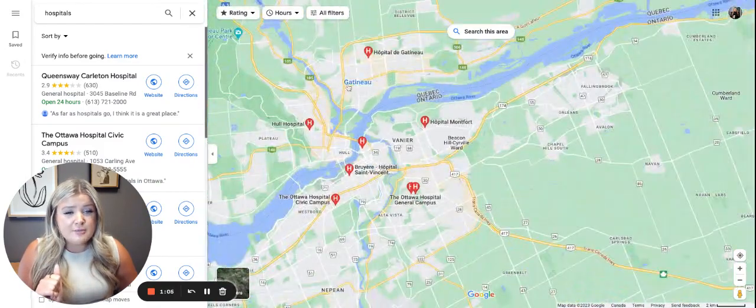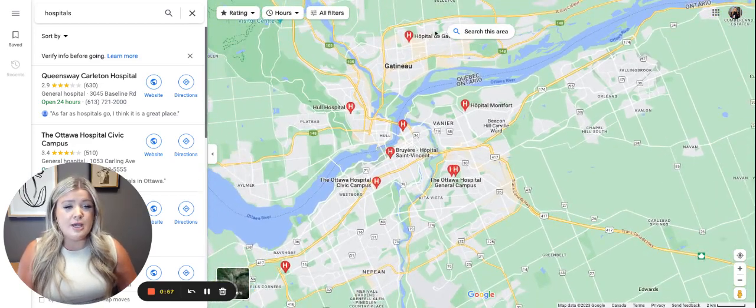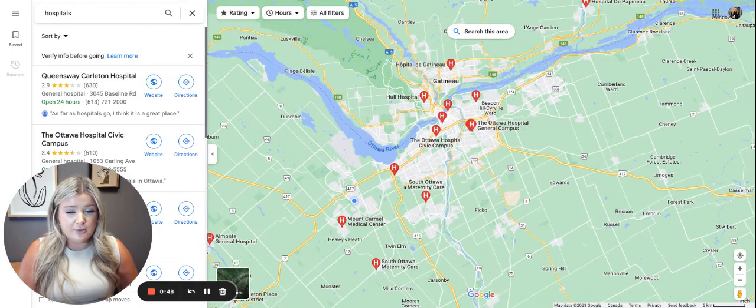There are, again, some hospitals in Gatineau. I won't go over them because I'm not familiar with them, as I don't live in Gatineau. But if you were looking to move to Ottawa and work in Gatineau, they're still so close to Ottawa that it's doable. So that is my quick overview of the hospitals we have in Ottawa.